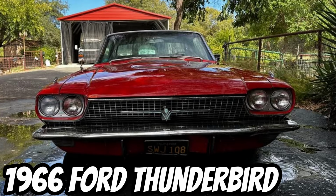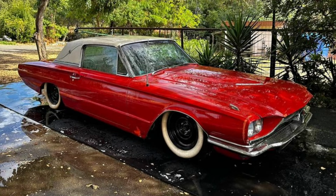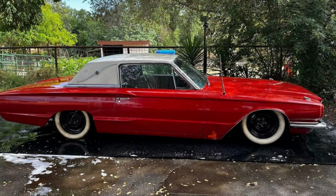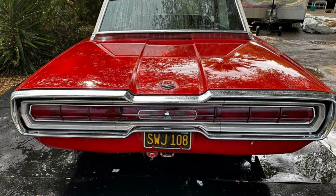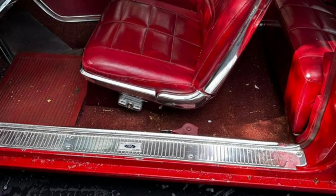Number 1. The 1966 Ford Thunderbird, priced at $7,000. Equipped with a 428 cubic inch engine and automatic transmission, this vehicle features a perfect condition red interior and modern amenities such as power windows, power locks, and a power seat. It has a front airbag installed and a rear airbag that needs installation.